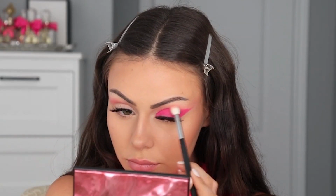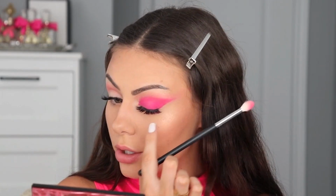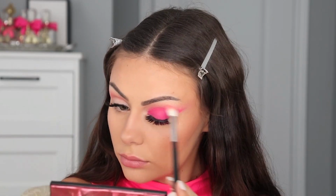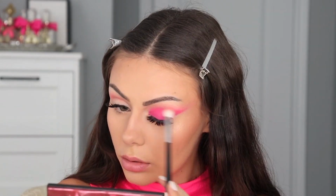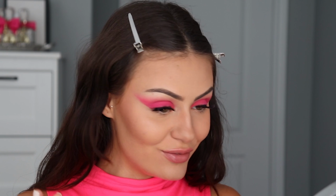Now I'm gonna take that blending brush again. I'm not picking up any product. I'm just gonna use it to blend out this shape. I'm just gonna blend the crease area. I'm gonna leave this here sharp. I'm gonna pick up that coral again and just put it in the inner corner. Just like that. I'm gonna do the exact same thing on this eye and I'll be right back. Okay, I am back. And even though this is so weird for me, I'm kind of into it.